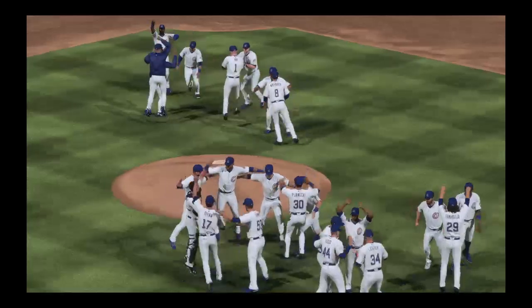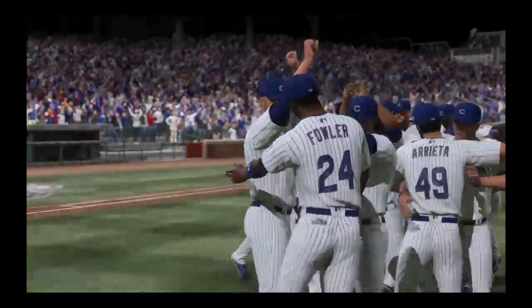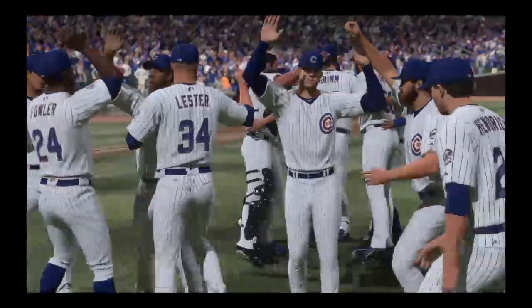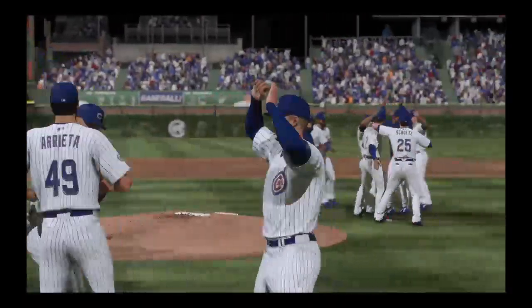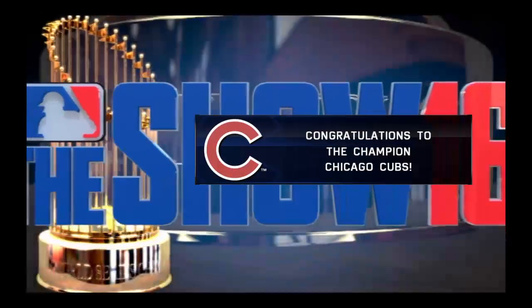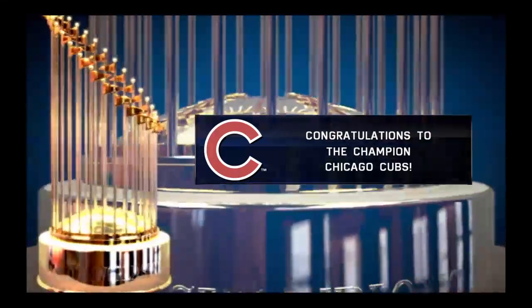Well, let the celebrating begin. This is a World Series for the ages. And it came down to a Game 7, but all along, I really felt like this was the better team, and they proved it here. They are the world champions.